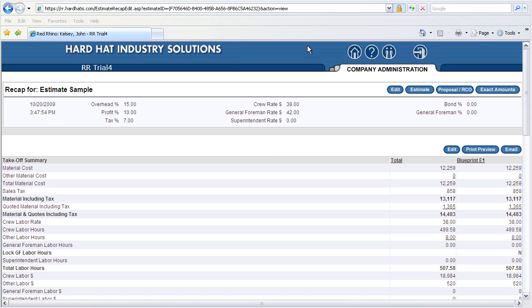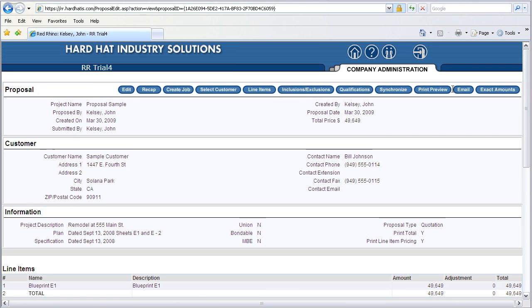Here are some questions for you. In each of your current estimates, do you know your costs in detail so you know how much profit you are earning in each project? Look how the recap gives you speed and accuracy. At a glance, you know your costs and profit of any given project. Finally, I will show you how this information turns into a professional-looking proposal.